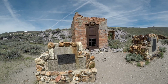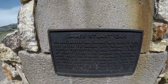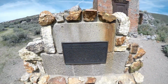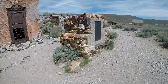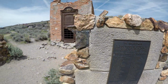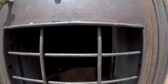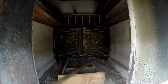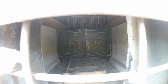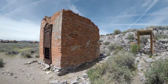I think this might actually have been the safe to the bank. Read this about this guy. Hopefully you can see all that. And pause it and read it. And over here, just in gratitude, got a bunch of names there. But check this out. Yeah, oh, there's the safe, yeah. See, right there. So this was the safe room, and then the safe that I just showed you. How cool is that? You can see there's a door there.